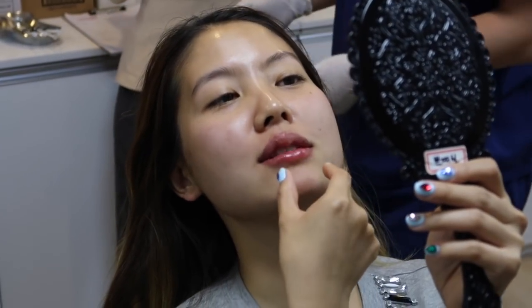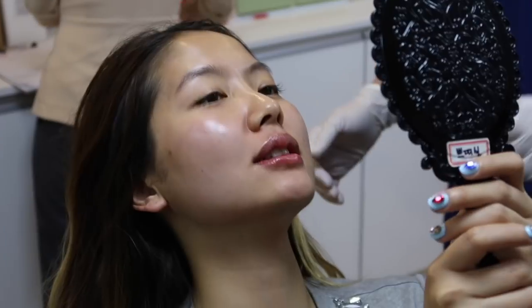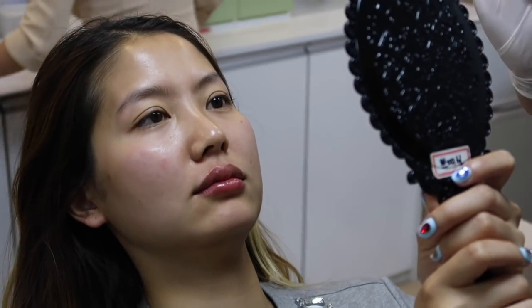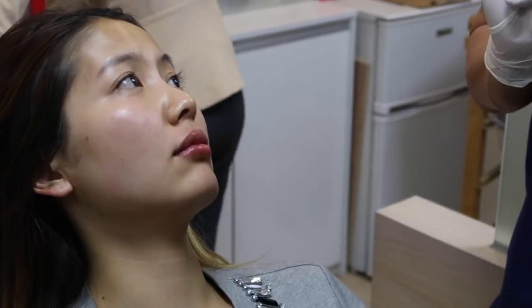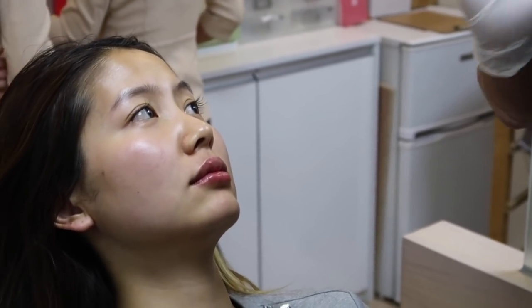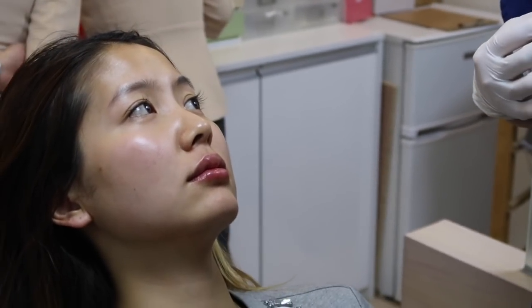It's very heavy. It'll go down later, right? Yeah, it's gonna shrink a little bit in a couple of days, like 4 to 5 days. During the time, you shouldn't eat spicy or hot food, or laugh or talk too much, anything that uses your lips much. Right, we're finished. How was it?